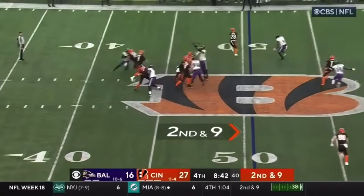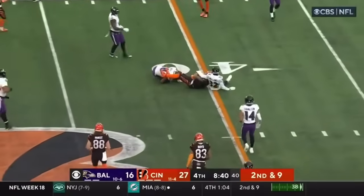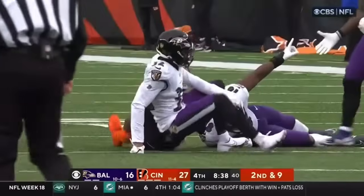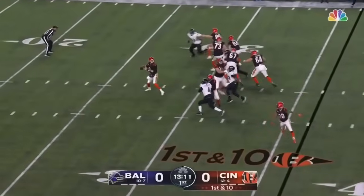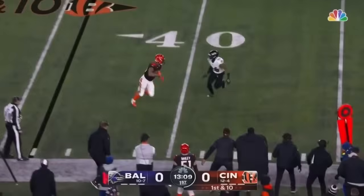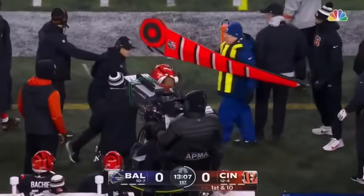Second down, long 9. Blocked by Williams. Here comes Ja'Marr Chase, hit by Roquan Smith and grabbed on the play by Marcus Williams. From the 36, it'll be play action for Burrow. 3 downfield. He'll swing it out for about 7 yards.